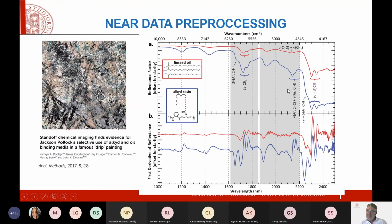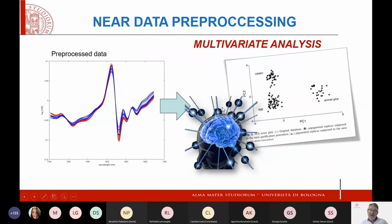And this is actually a publication in Analytical Methods in 2017. This technique was applied on Jackson Pollock paintings. As you can see here, this is the normal reflectance spectra, where you see these poorly resolved bands that you can better see when these spectra are converted and pre-processed by using the first derivative. As you can see here, this peak, for example, is exactly located here in the middle of this slope. So once you have the possibility to pre-process data by using the first derivative, this is a way to understand the spectrum band by band, what we call a univariate understanding of the spectrum.